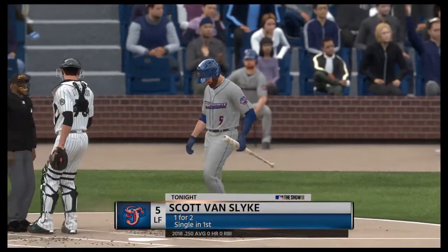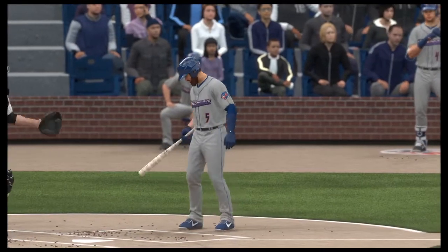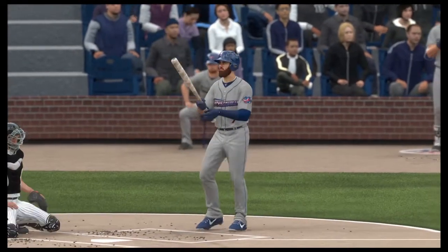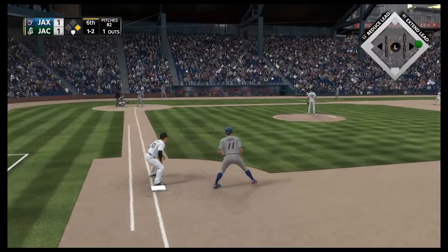Here's Scott Van Slyke. A hit in 2 at-bats for him at this point in the ballgame. Scott Van Slyke. Cook stands at first with one out.